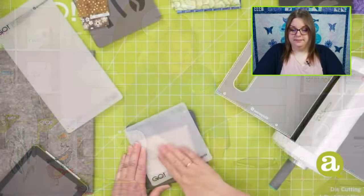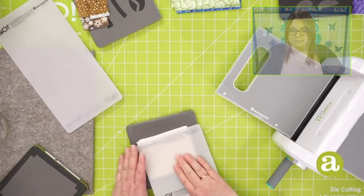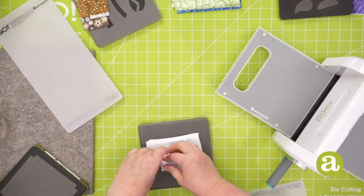I agree. Okay? Give it a little love. Static builds up. Okay? And look. Ta-da!